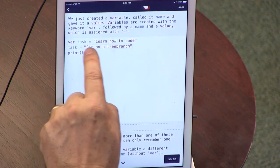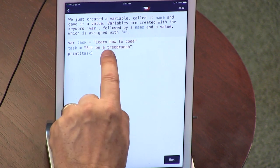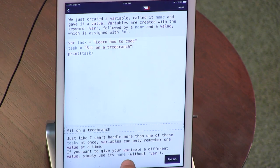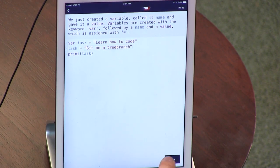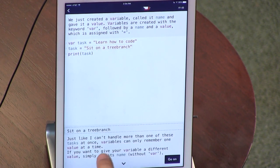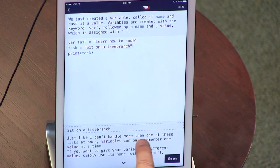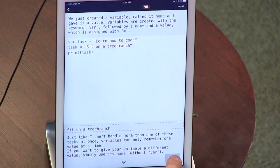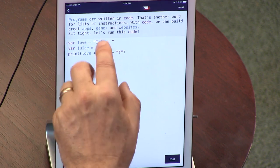I replaced what was stored there with sit on a tree branch, right? Just now, that wouldn't work in Lisp, but it does because it's... Oops, what did I do wrong? Just like I can't handle more than one of these tasks at once, variables can only remember one value at a time. If you want to give your variable a different value, use its name without var. Okay. So I'm just learning a little bit.